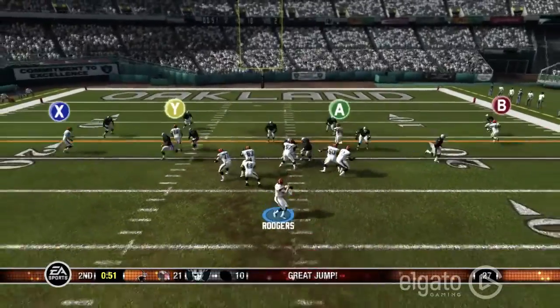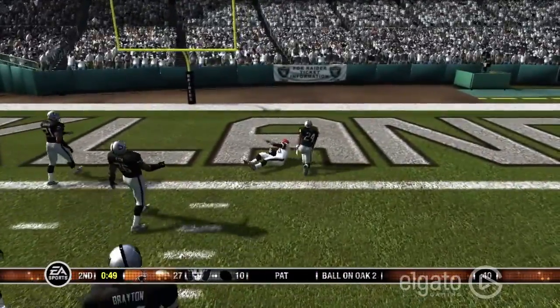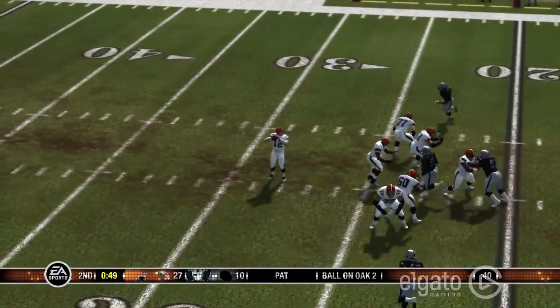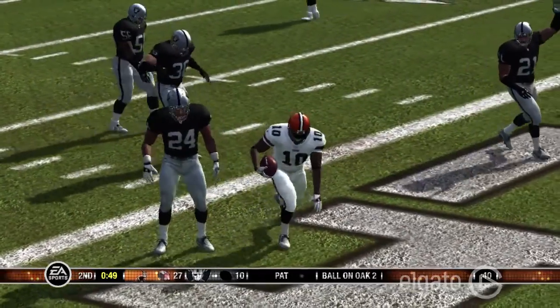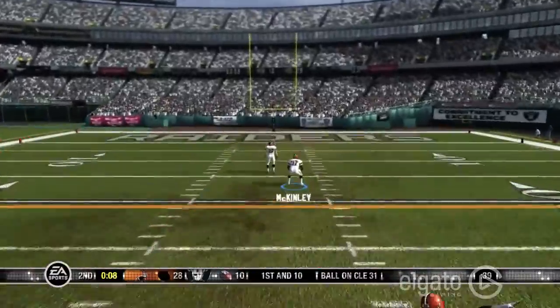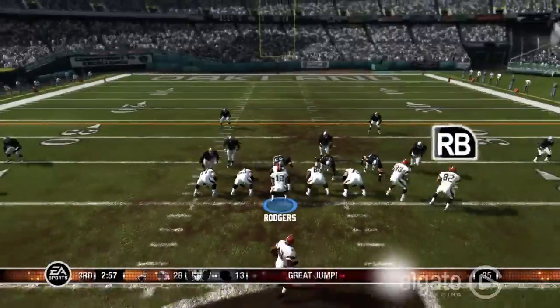And now Rodgers is going to drop back again. 21-10 game. And he's going to find Santonio Holmes, who gets in for the touchdown. 27-10. 49 seconds left before halftime here as Aaron Rodgers finds Santonio Holmes for the touchdown. And this kick will be up, and it will be good.